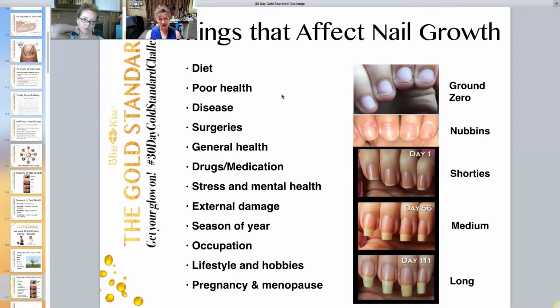Poor health, if you've got any health issues. A disease. The body that is not at ease. Disease means dis-ease. That's just telling you that your body is not comfortable. It's not happy. All of your energy has to go to fighting off things that are not working right instead of preserving. Exactly. With a surgery, you are going to heal from that surgery, but in the meantime, while you're healing, you're going to be a hot mess.